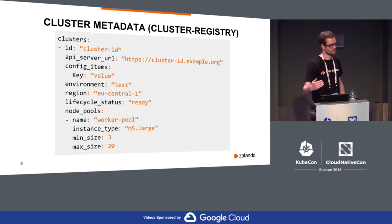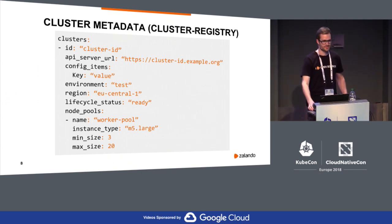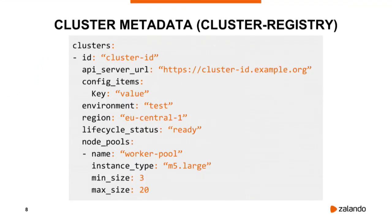Then we have a list of node pools, as we call them. I think they also use the term node group in GKE, for instance. In AWS terms, it just translates to an auto-scaling group, where you specify that you want a set of identical nodes that have this instance type and this name for the node pool. There's a min and max size, and then it can auto-scale between these sizes. And we can have multiple node pools defined.